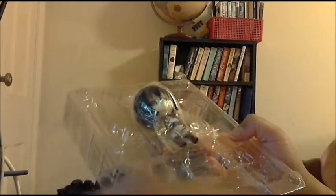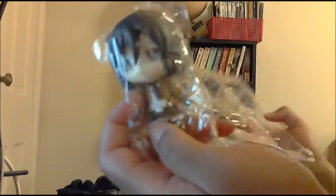Okay. Oh, I almost didn't notice this. Another arm, like a fist. And another fist piece. So many pieces. I'm bound to lose something. And finally, we have Mikasa, which is in the plastic. Oh, wow. Even with the plastic covering her face, which is kind of creepy. Yep, plastic on her face. Let's take that off. She still looks very cool, guys.